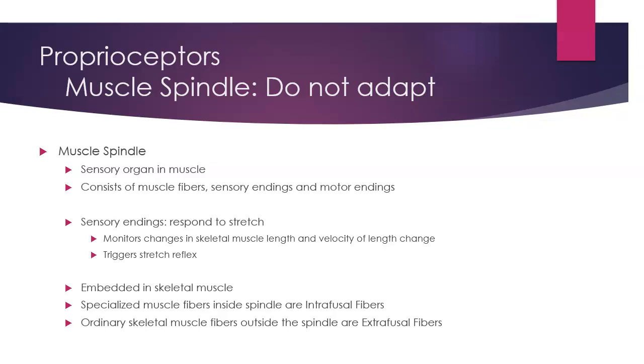So these muscle spindles are again embedded in the skeletal muscle. The specialized muscle fibers inside the spindles are called intrafusal fibers, and of course those outer extrafusal fibers are an ordinary skeletal muscle fiber that lay outside of the spindle.